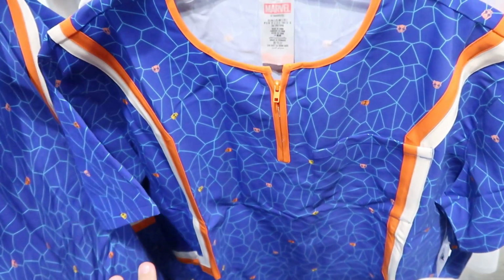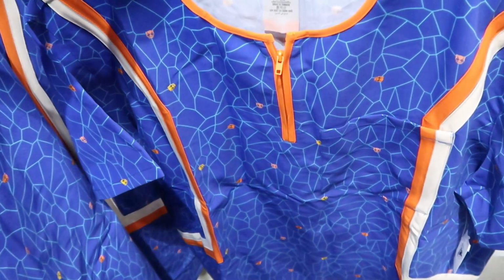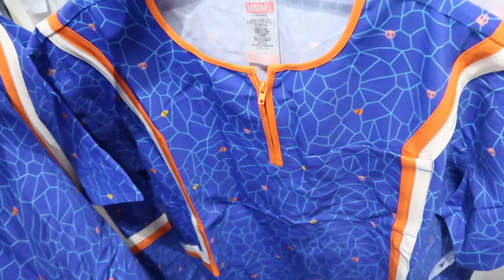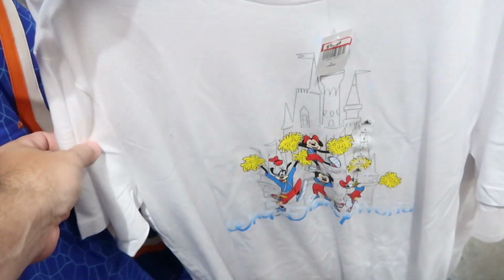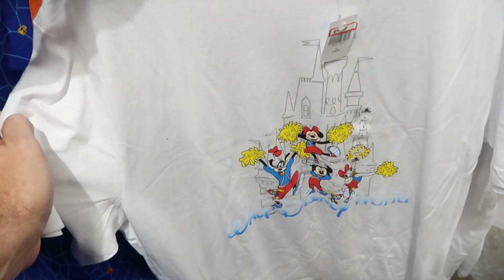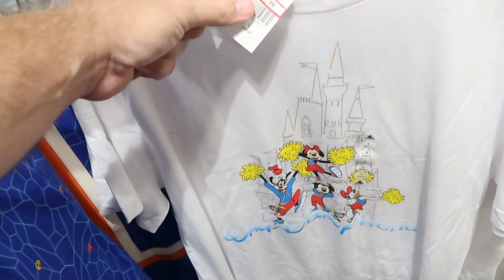Part of your Marvel collection is a quarter zip shirt. It has all the different color Black Panther masks, and it's embroidered with the pinstriping. These are $2 a piece, marked down from $60. Right behind there is yet another brand new graphic t-shirt with Mickey. You have, let's see here, Minnie. You have Chip and Dale, Daisy Duck, and then Goofy in front of Cinderella Castle for only $10.